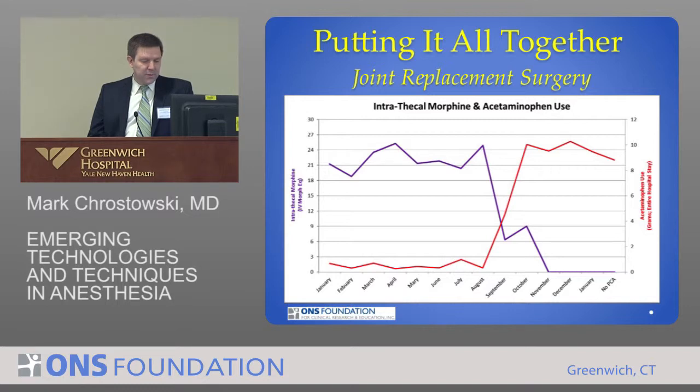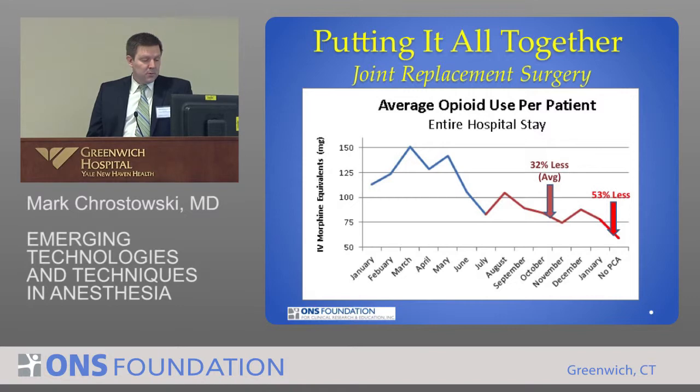So you could see in a period of about 3 months, these are our joint replacement surgeries for knees and hips, we significantly increased the amount of Tylenol we were giving patients. And at the same time, we decreased the amount of intrathecal morphine, or Duromorph, that we're giving to the patients. What happened in that time? In the first few months, a third less opioids that the patients were using their entire hospital stay.